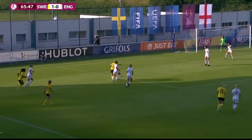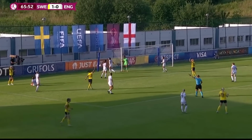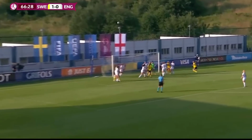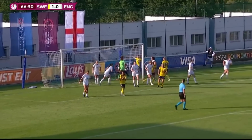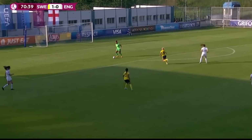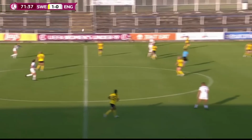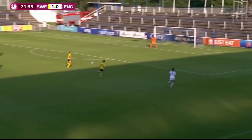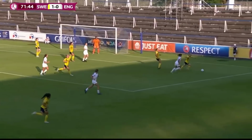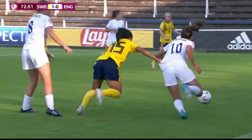Dullian. It's a clever ball. Bengtsson. She wriggles to the byline, and it's very deep from Bengtsson, and the header over the top. Smith of Clemson plays it back, and Keating was a significant save in the game. But here is Fox. Already has a goal in the tournament, but Simmons unable to link up with those further forward.